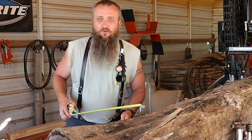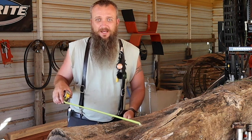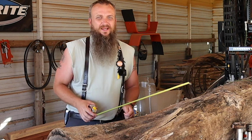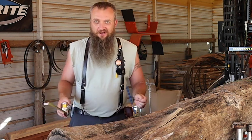Right here is the most important part of this log, friends. Right here we have the crotch. If you're new to this channel, that's where the highly figured wood is always hiding. That's what people love to see, and it looks really good as tabletops, as bar stools. Let's make some bar stools out of this. That makes a lot of sense. Bar stools. I meant to say bar tops.